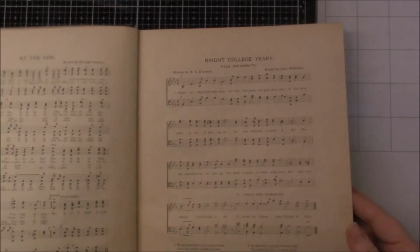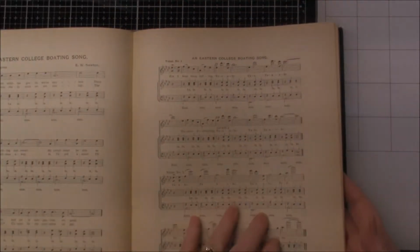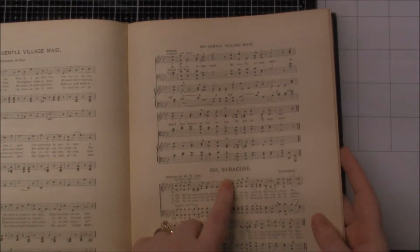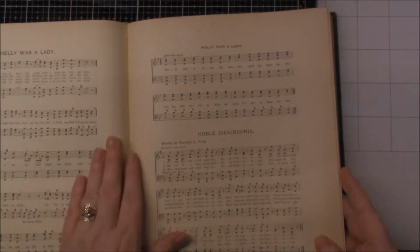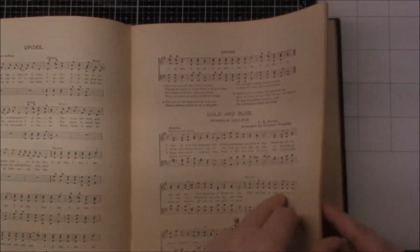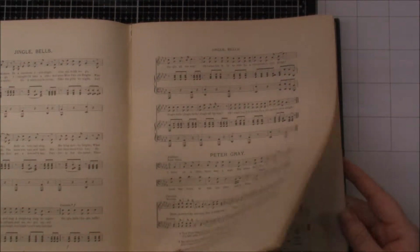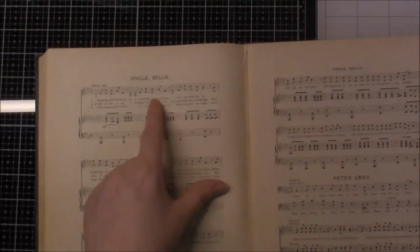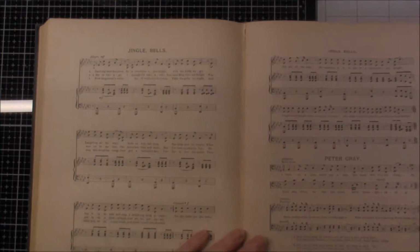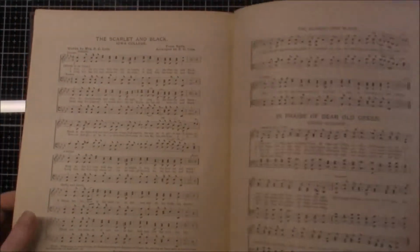So here's 1903 music. I think these are just different alma mater songs, like "Oh Syracuse," "Nellie Was a Lady." I don't know. Franklin College, Rutgers College. Just lots of, oh look, and "Jingle Bells." So, all kinds of interesting songs.